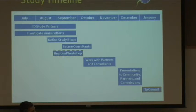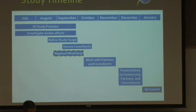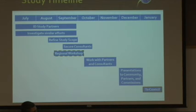So here's our general timeline. I do have copies of the presentation and can share it later. I'll just take you to our end target. We're hoping to get to our council in January of 2015, answering their 4 key study questions. And so we've got a journey to go here. Today was a really important part.